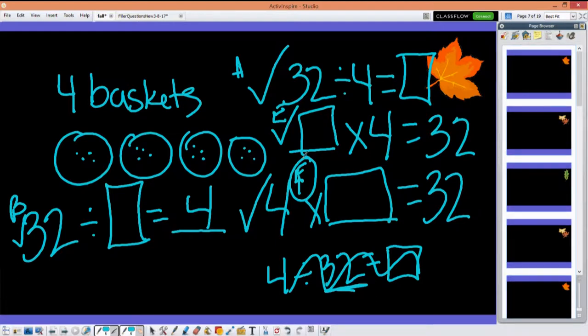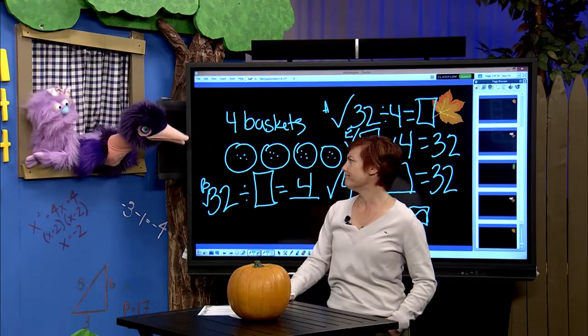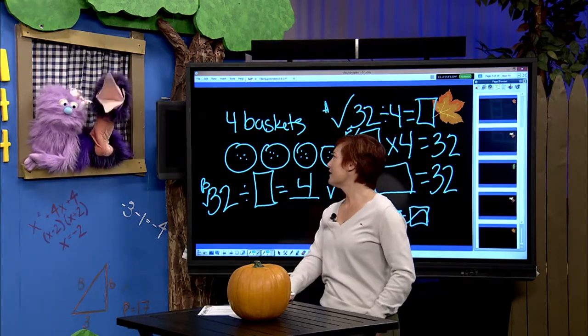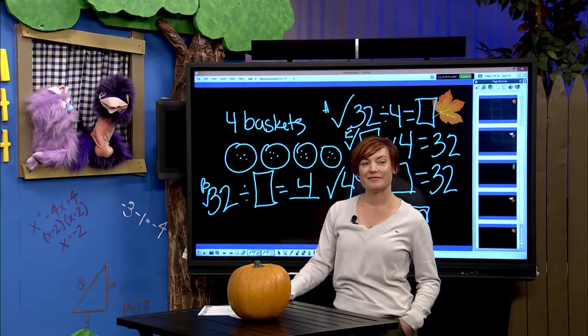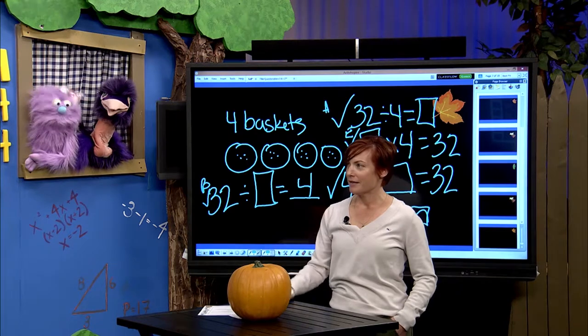There's a lot of stuff going on there for some apples. You know what? We should make some apple pie. Mmm, yummy. Wait. Aya, do you like apple pie? No. Oh, no. That's okay.